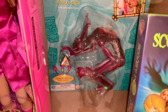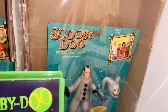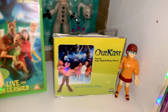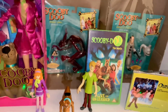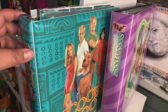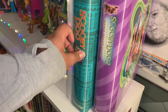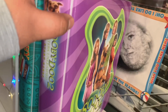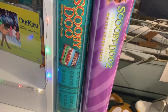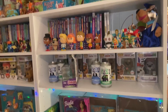Again, there's a closer look unboxing of these, but here is them nicely protected. We have the original VHS. The Lunar Ghost. And the CD. And then we also have the binders for the 2002-2004 live action movies. So this is 2002. And we're not going to go fully in depth with these yet. However, if you do want separate binder tour videos, we're definitely up for that. We have lots of signed cards. Yeah, autographs, costume cards. But I guess that's the overview of this section.